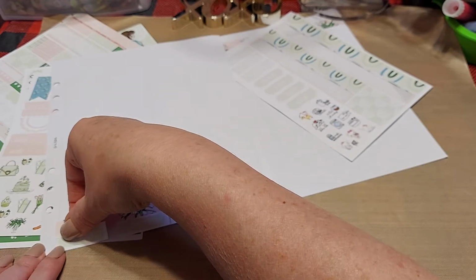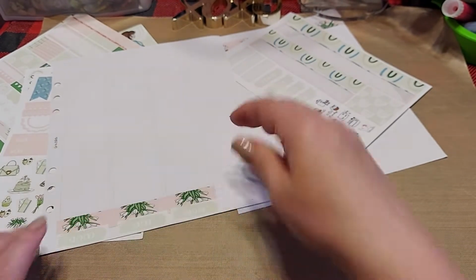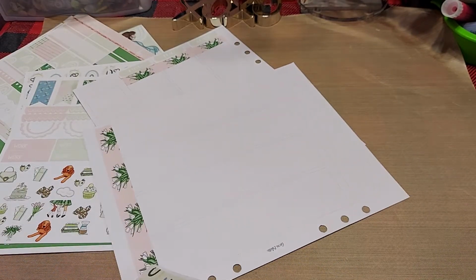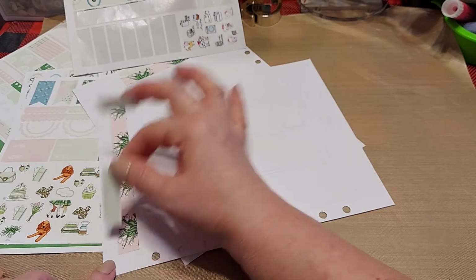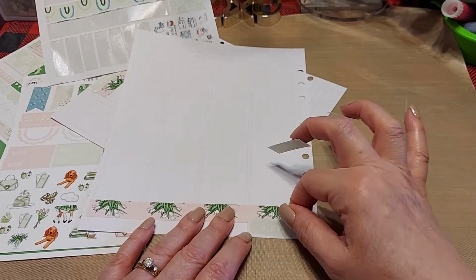But yes, I just put an order into Happy Planner with their new goodies that came out. I did a haul today with Happy Planner of their other things they were trying to get rid of. I'm literally going to be setting up a gardening planner and all kinds of stuff. I am super excited. We are trying to get organized. Can you tell?